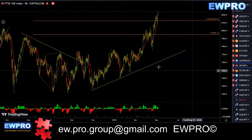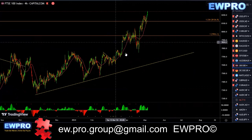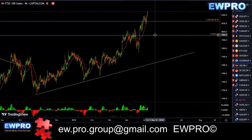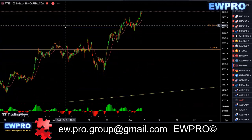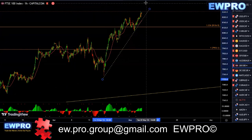There were a few buys in this. Even here there's a little flag in here. I'd be leaving alone now. You're starting to get too much bearish divergence. M15, you're getting that bearish divergence. So what I'd be doing is looking for a sell.